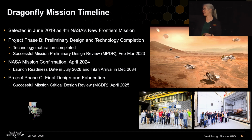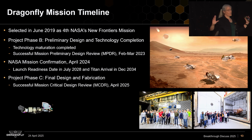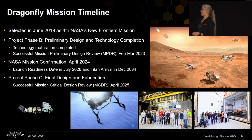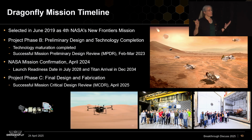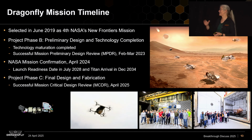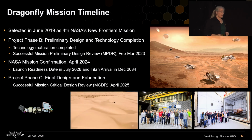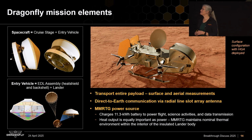The design you see on the far left is the CAD model from our critical design review. And one of the other aspects of Dragonfly, of course, is mobility, as I'll talk about. And so we've been doing a lot of testing there, and in various wind tunnels and a chamber that APL built that actually replicates the environment on Titan here on Earth, the thermal environment.